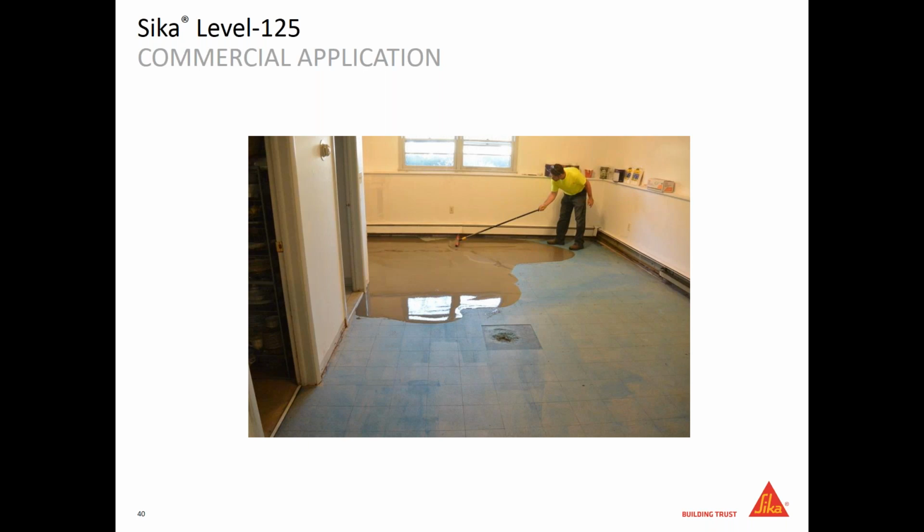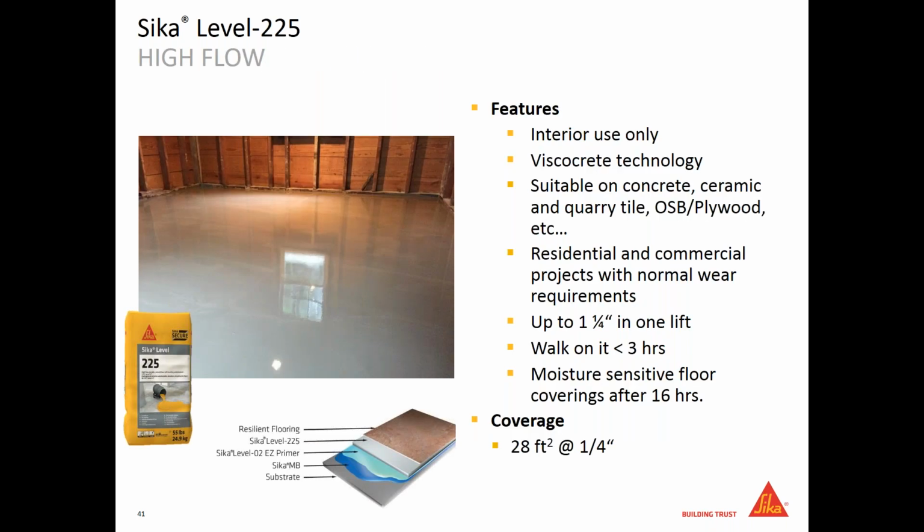The next product we have in our range is our Sika Level 225. It's the first high flow product of the range. It's also the first product of the range where you are able to put moisture sensitive floor covering after 16 hours. So it means you don't have to wait another day. The next day you should be able to install your floor covering, depending on the recommendation of the manufacturer.